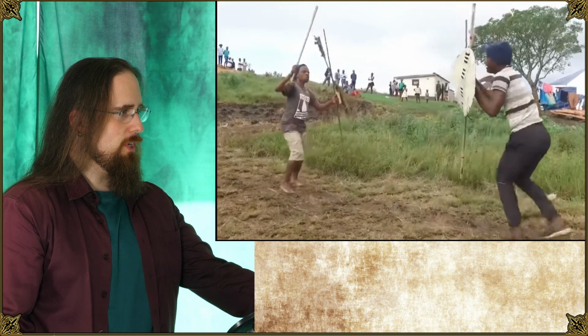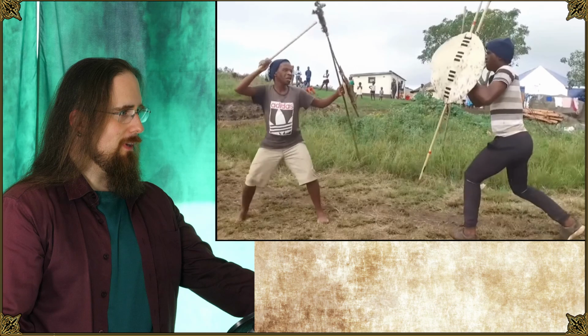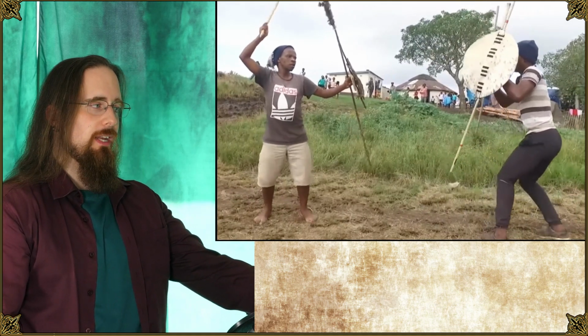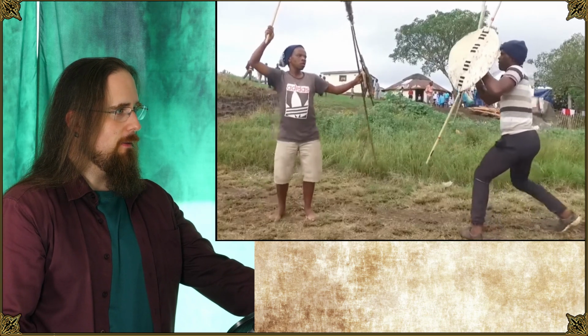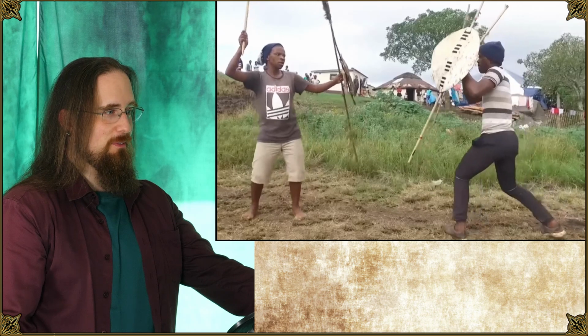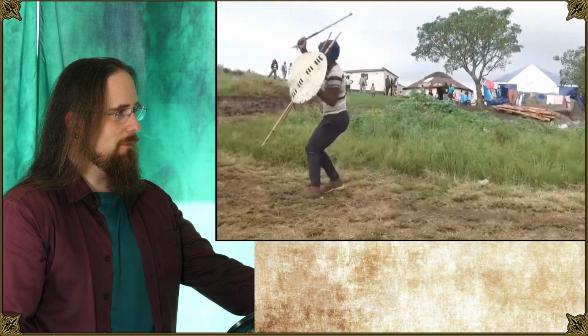Plays it very strategically, and is just trying to feint the other guy out. He's trying to provoke a response that he can then capitalize on. But both are pretty defensive, so not that much happening until, there we go.